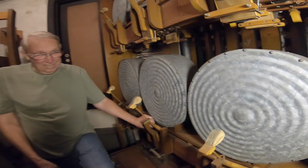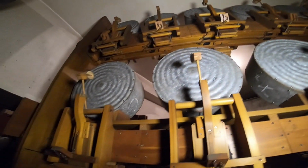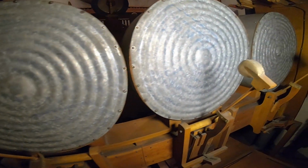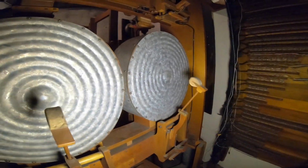And I think I can make them play. How many? There's 1, 2, 3, 4, 5. 13 of them. They're F to F, like pedal drums would be. So this is actually, that big one over there is F. F to F sharp, G, E sharp.